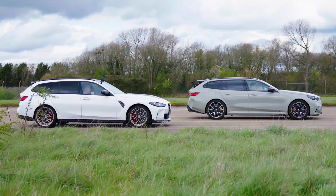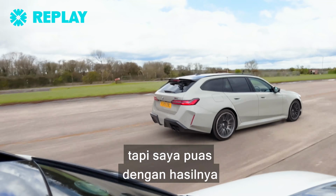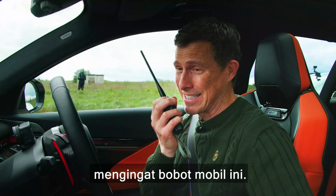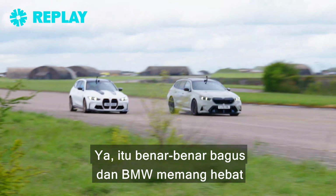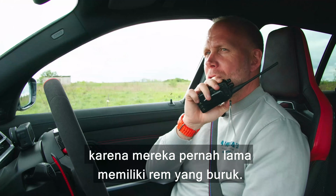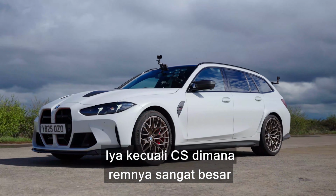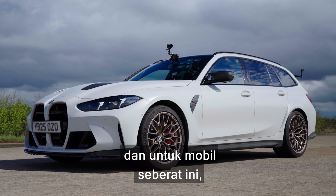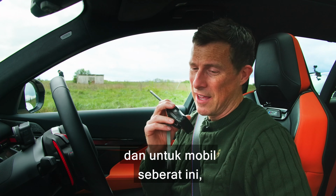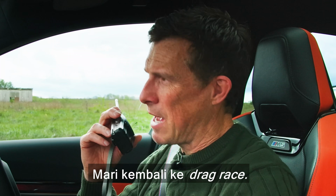Whoa! I'll tell you what, Sam, I may have lost, but I'm quite pleased how well it did considering the amount of mass this thing is having to deal with. Yeah, it's absolutely brilliant, and all credit to BMW because for a long time they had such crap brakes, and now they are market leading, I would say. Yeah, because the brakes on that CS are immense, and for a car of this weight, that was impressive. But now our tyres are nice and warm, let's get back to the drag race.